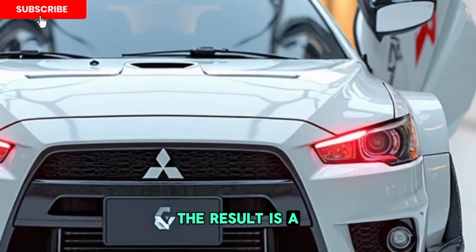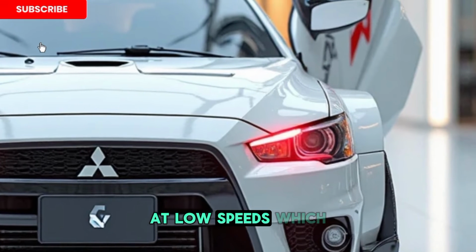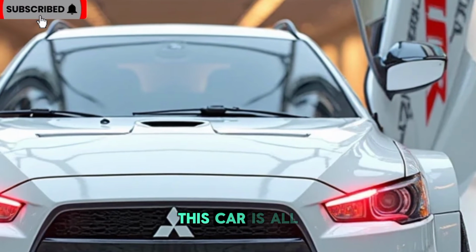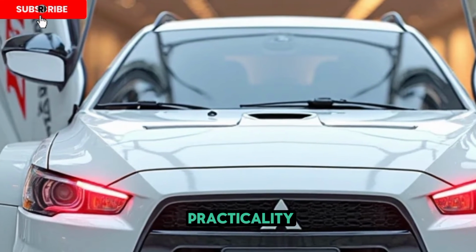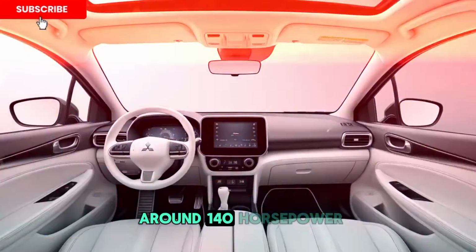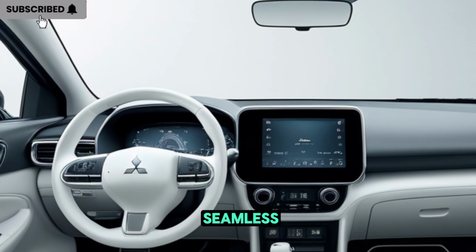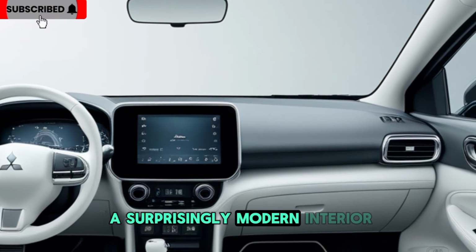The result is a smooth, efficient ride that leans heavily on electric power at low speeds, which is ideal for city driving. It's not a performance beast, and that's not the point. This car is all about maximizing efficiency without sacrificing comfort or practicality. The hybrid setup delivers around 140 horsepower, which is more than enough for daily driving, and the transition between electric and gas is seamless.